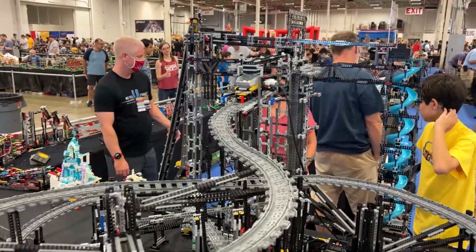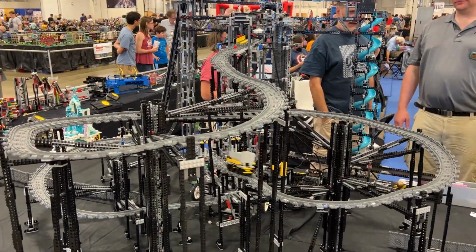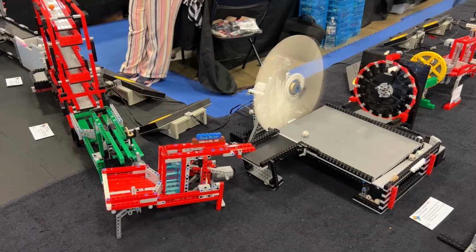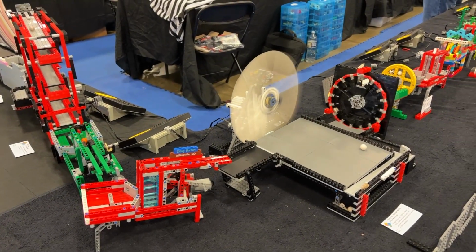I really liked this one here. So all the balls get loaded into this specific area here, and then once it gets full enough, it goes down the train track and moves along and gets transported to the next area here. Really, really cool. Really, really clever. Even using a fan here to push the balls along and then get them going into the next area as it rotates around and continues it forward.